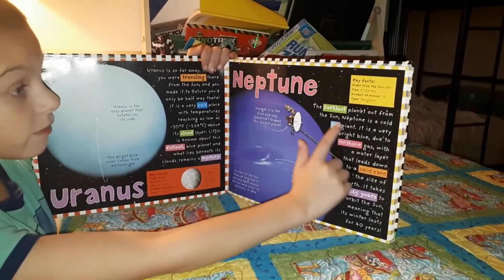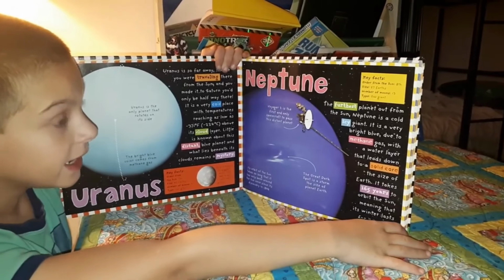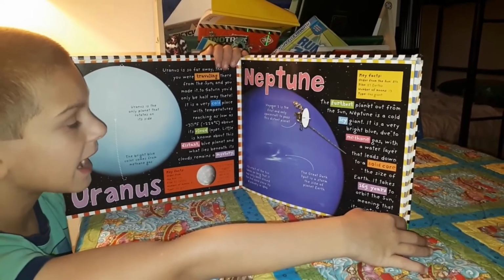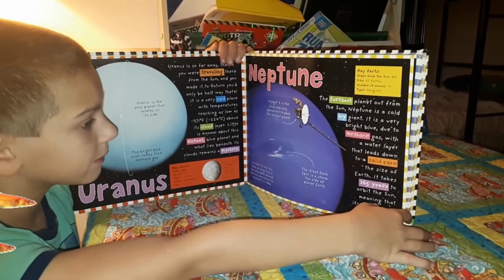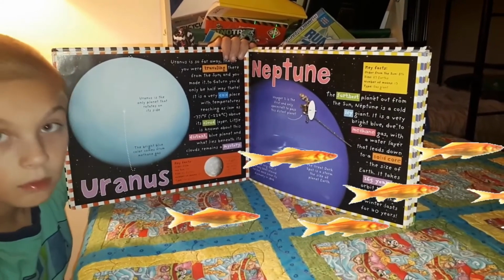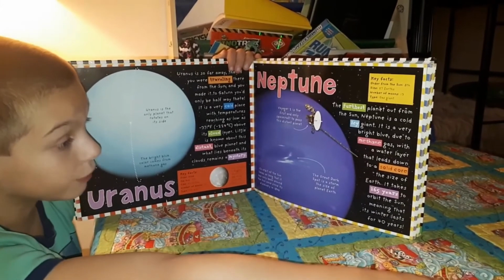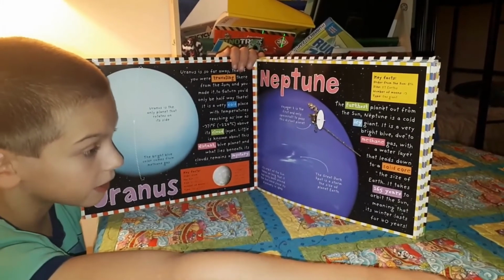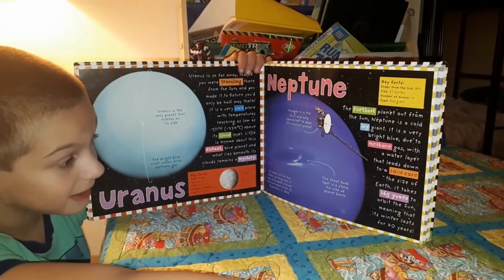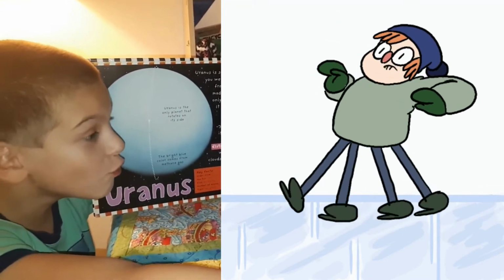Neptune. The furthest planet out from the sun, Neptune is a cold, icy giant. It is a very bright blue due to methane gas, with a water layer that leads down to a solid core the size of Earth. Cool. It takes 165 years to orbit the sun. What? That's so long. Meaning that its winter lasts for 40 years? Whoa!